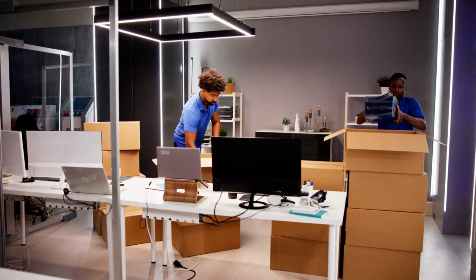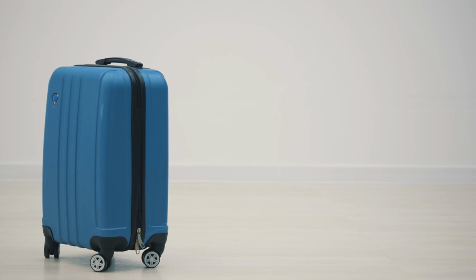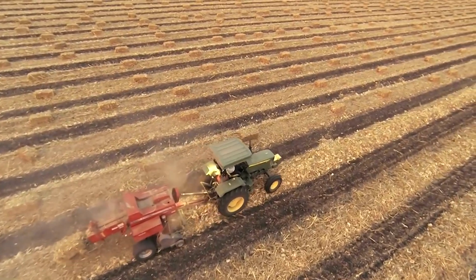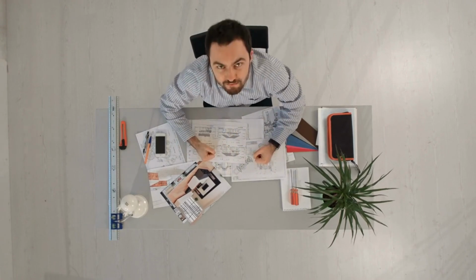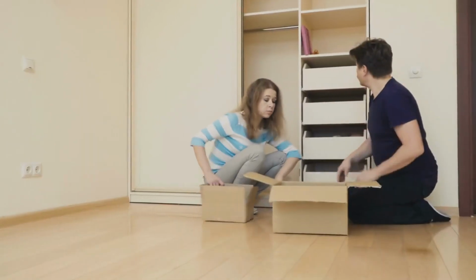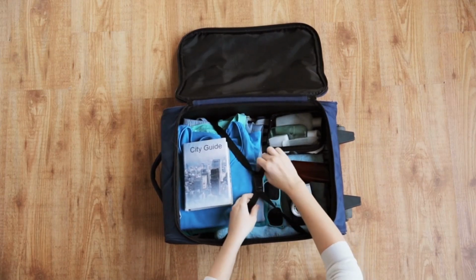Chapter 1. Mastering the art of packing. The golden rule: packing might seem simple, but it's a skill that, when done right, can make your trip much smoother. The golden rule of packing is to pack light. According to a study by the American Association of Travel Advisors, 65% of travelers admit they overpack, leading to unnecessary stress and higher baggage fees. The trick? Stick to the essentials. Think about what you truly need and what you can live without.